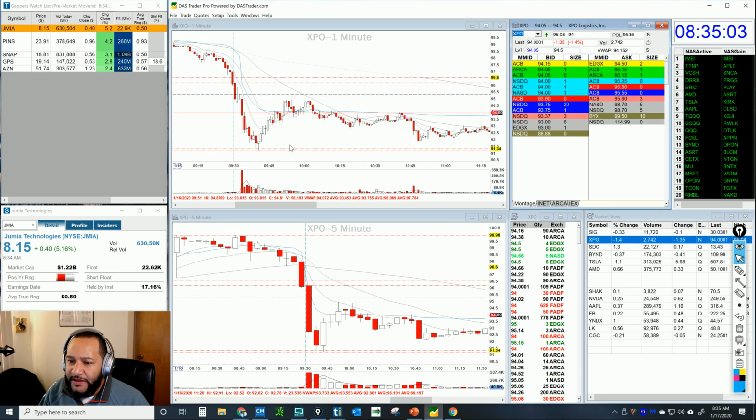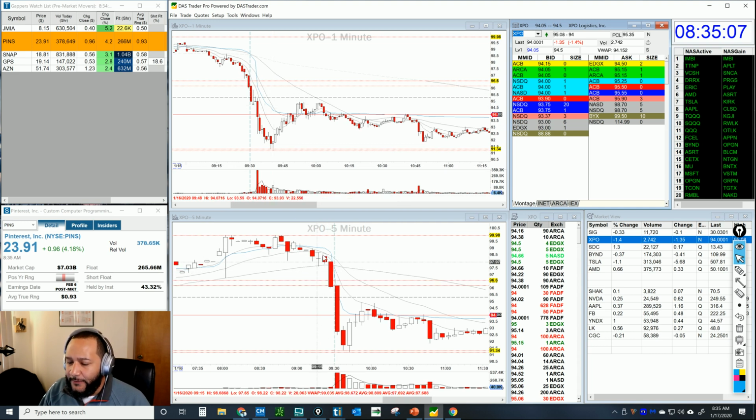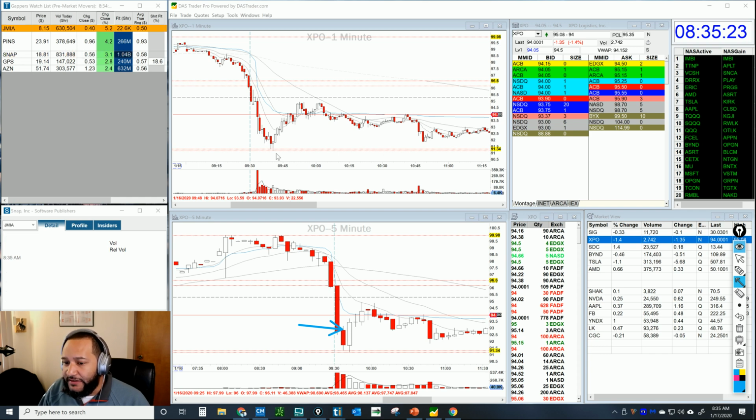XPO was one that was also very nice. It opened up too strong. Not even with that much volume, but just look at the drop on the 5 minute. It didn't really give us a good open range breakdown on the five because it just got too extended. I did take this one here for sure. Took some off, then got stopped out at break even once, and then got back into it again.